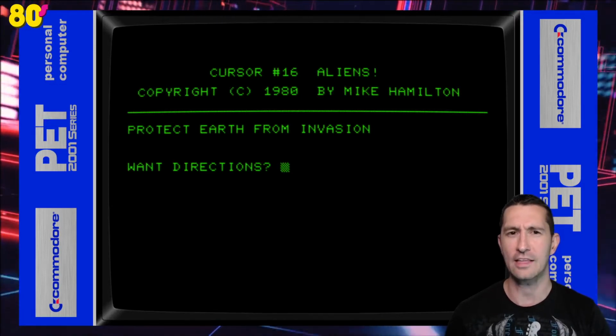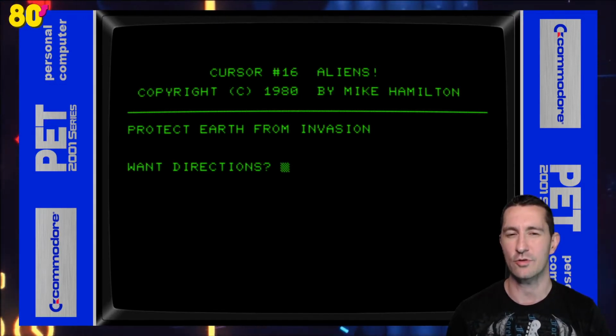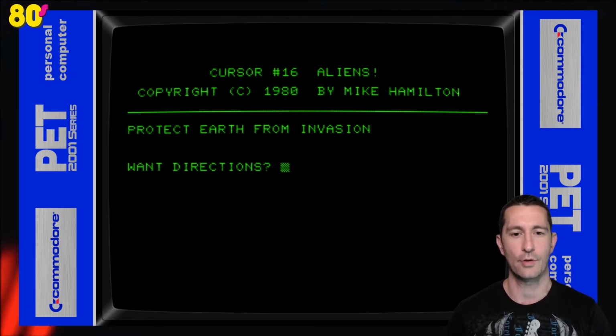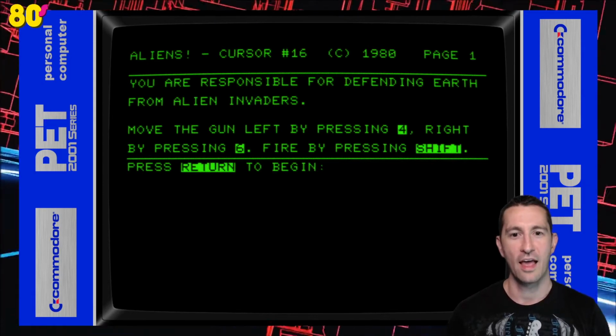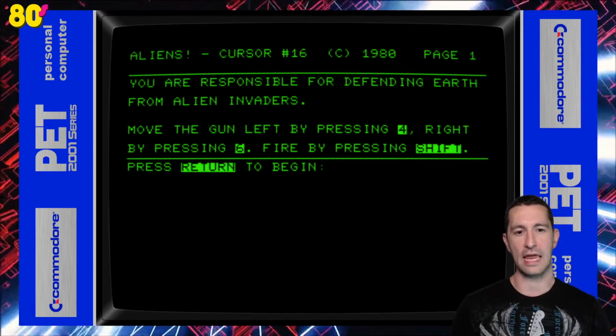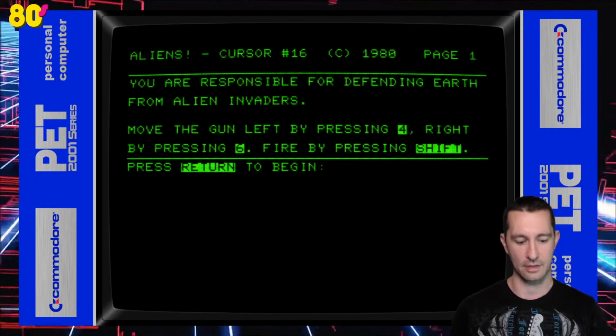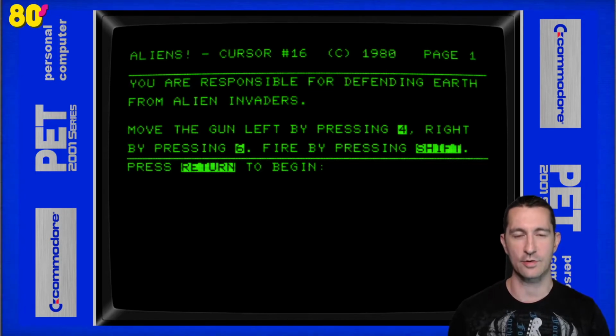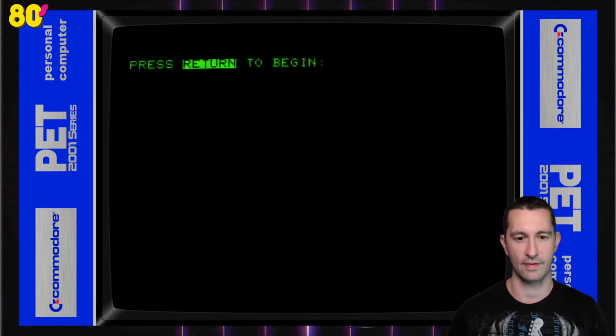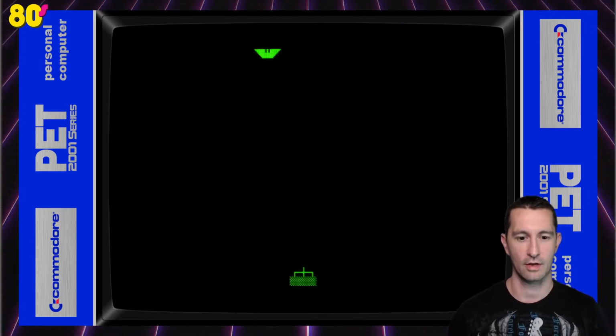Well, it can't be. Aliens, the movie, came out in 79, so this would have been too close. 1980. Protect the Earth from invasion. Do we want directions? Yeah, we do. You are responsible for defending Earth from alien invaders. Move the gun left by pressing 4, of course, and right by pressing 6. Okay, so it's using the number pad. And then fire by pressing Shift. Okay, got it. Is that it? Yeah, press return. Let's do it.